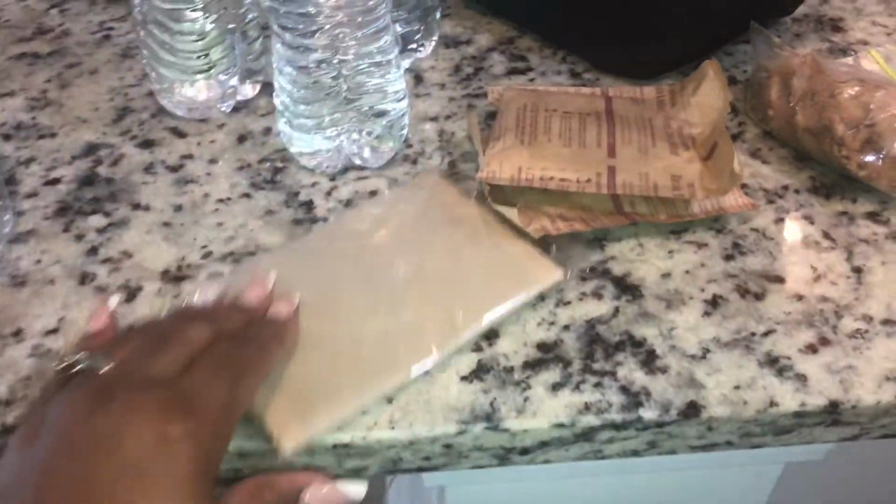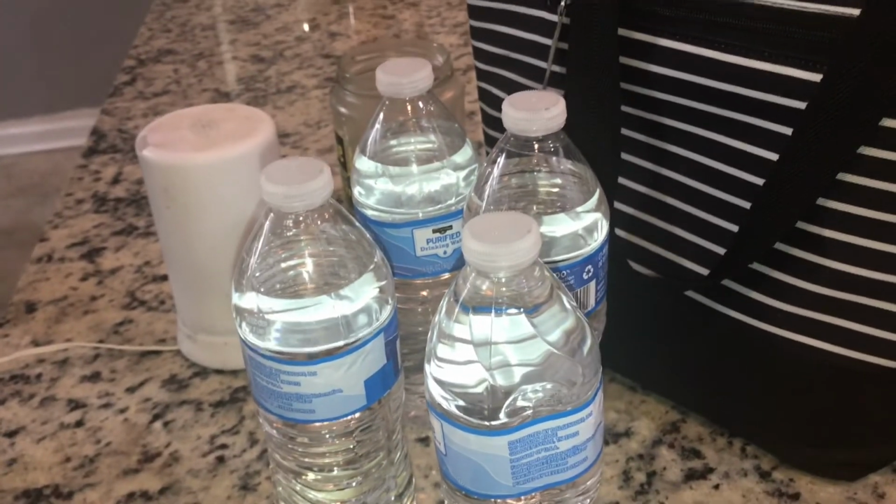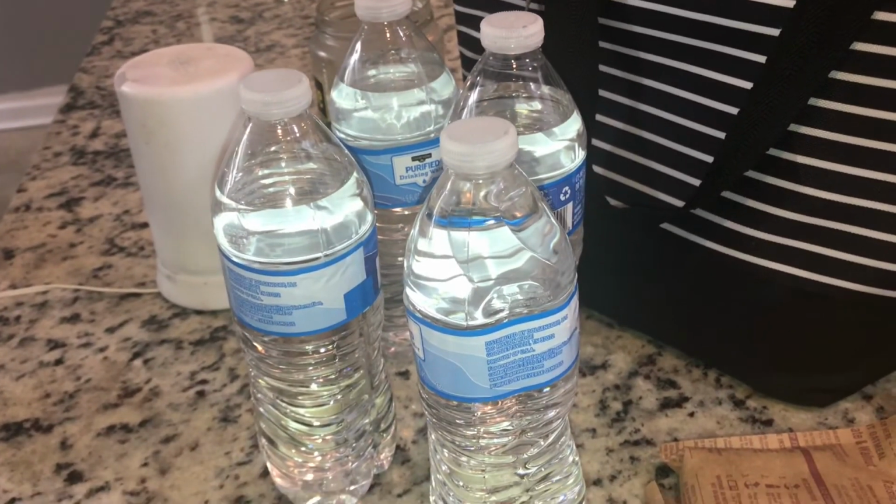Something must be spilled in my bag. I usually just keep some oatmeal or something. Okay, you guys, so this is what I'm going to put in my bag. I already have 1 bottle of water in my bag, so I'm going to have a total of 5 bottles of water.